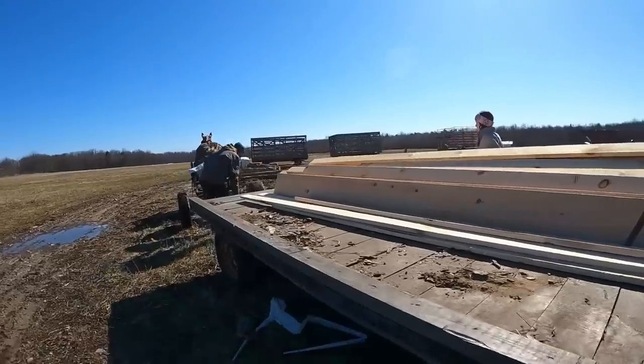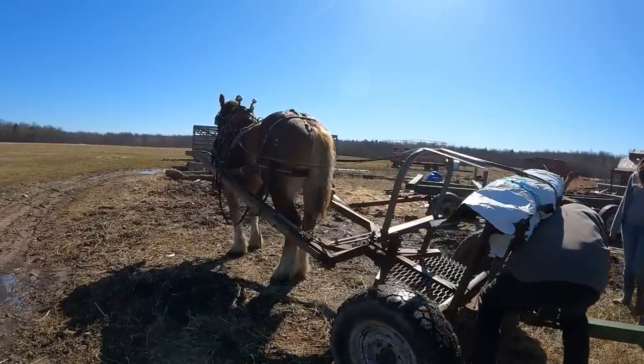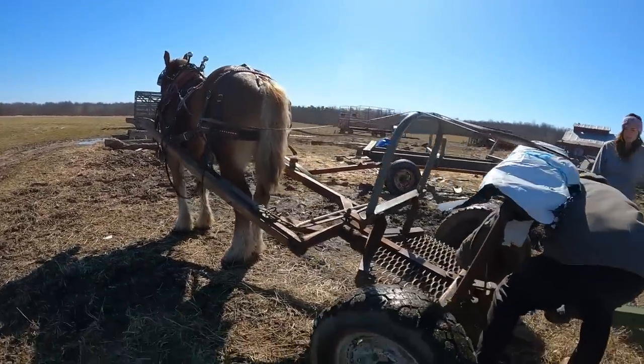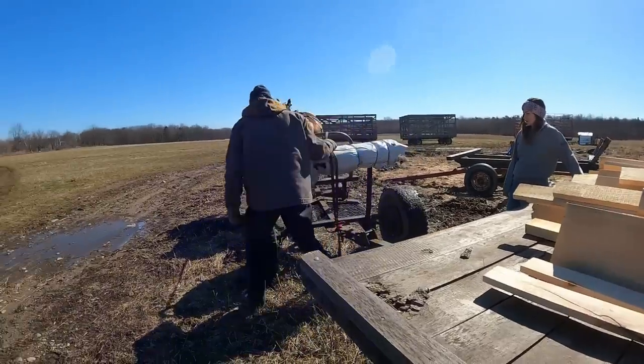Jim is going to be using Bill to take the lumber up. He's got him in the single shafts here, and he once again wants to remind everybody how much work can actually be done even if you just have one horse.